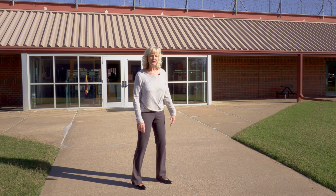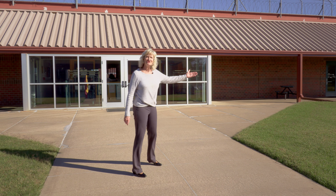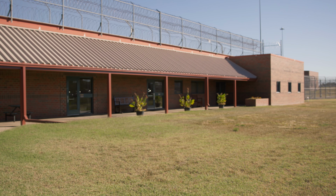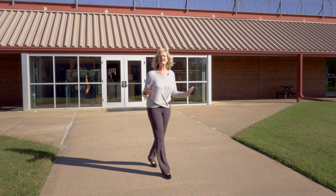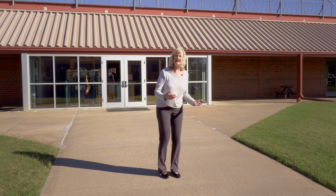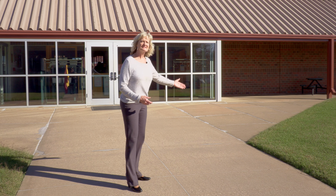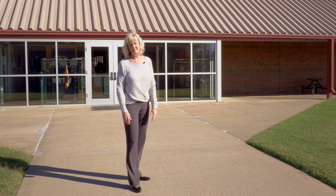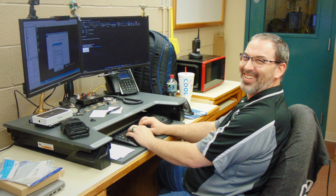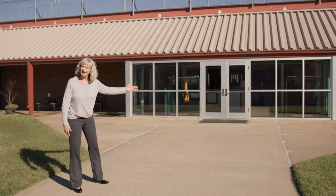The next building we come to holds the administration offices. That's the warden, deputy warden, business administrator, policy and compliance, all of those offices. The next door over is our records department, and they track everything: sentence structure, detainers, releases, admissions. The door after that is IT. They have a huge job. IT for 236 employees, so they keep things running for all of us. Then we go right on into entry.